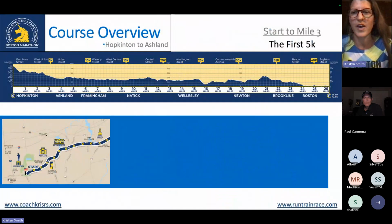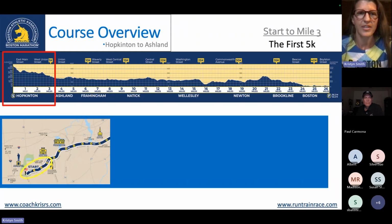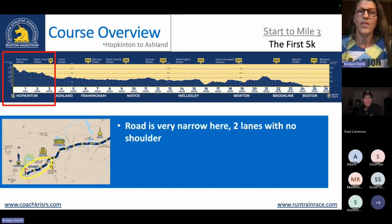This is the first 5K of the course, so that's the start to mile 3.1, and you start in Hopkinton and you run to Ashland. So that's the course. It's very, very narrow here. The lane, it's a 2-lane roadway.